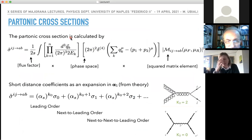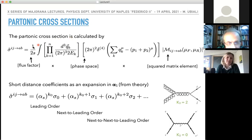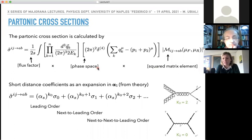So I just remind you of the master formula for the partonic cross-section. So we have always the flux factor, the phase space, and then you have the squared matrix element, which depends on these two physical scales. And what we do is that we take the diagrams for our theory and we expand them in perturbation theory.